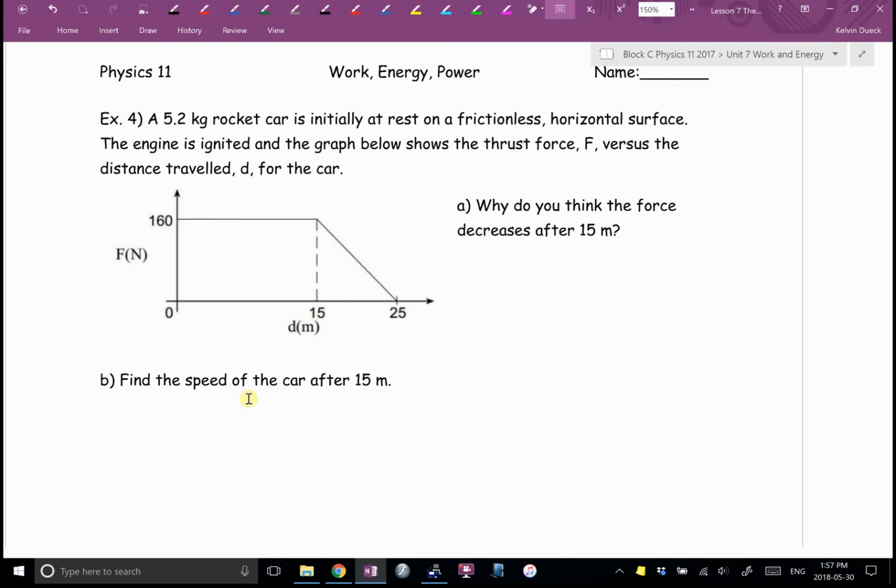A rocket car is initially at rest on a frictionless horizontal surface. The engine is ignited, and the graph below shows the thrust force versus distance. I guess the force is constant for a while, and then as the engine starts to burn out, the force gets less and less and less. Does that make sense, Tristan?